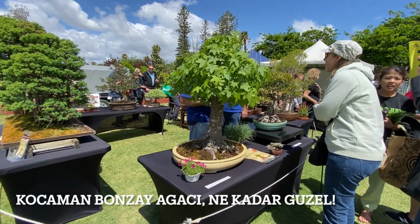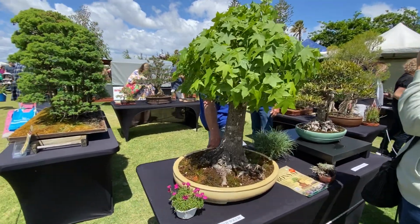Wow, look at this big giant bonsai tree. So that's my hand.